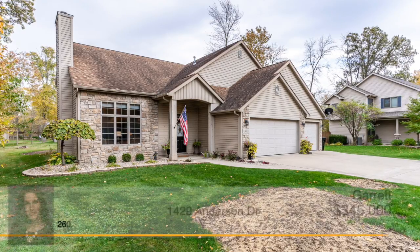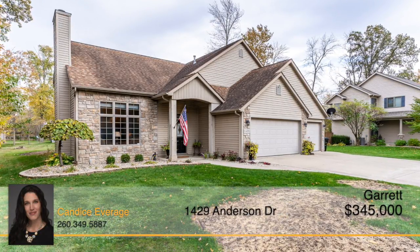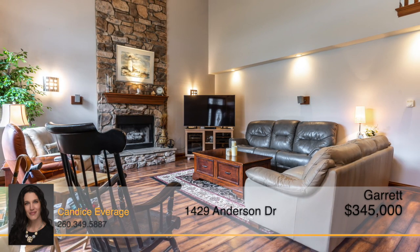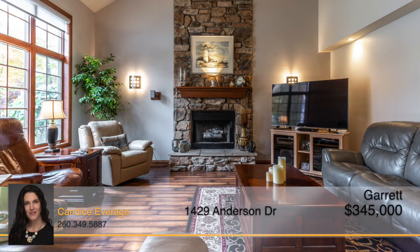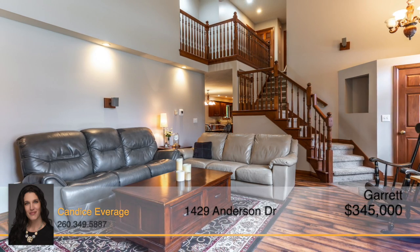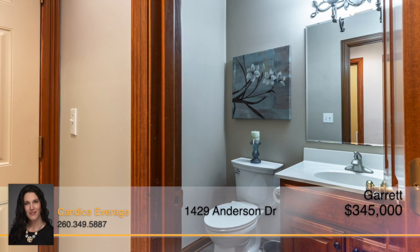Pride of ownership shines throughout this custom-built 6-bedroom, 3.5-bath home in the Maple Knoll Subdivision. The main level features a stunning floor-to-ceiling stone fireplace, a 17-foot ceiling, and pre-wired surround sound in the living room. A separate laundry room and half-bath are located off of the 3-car garage.